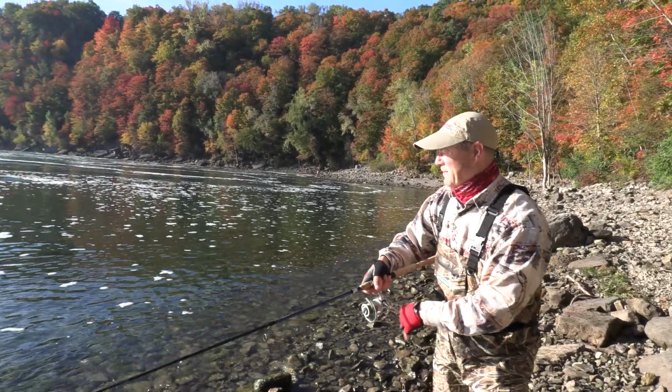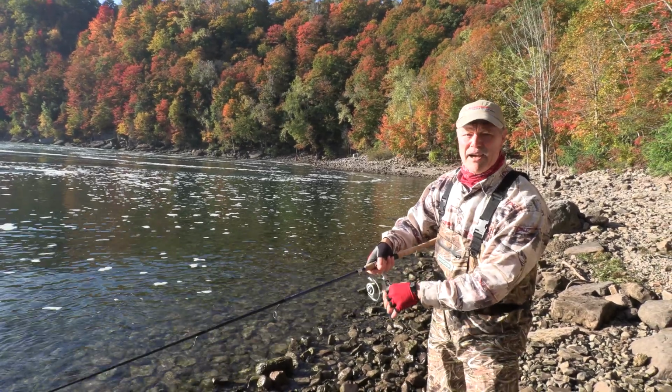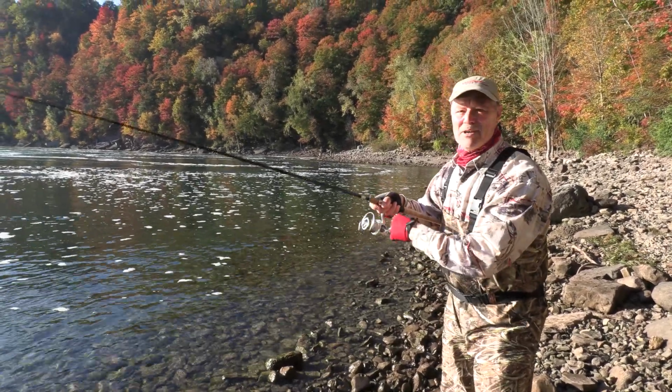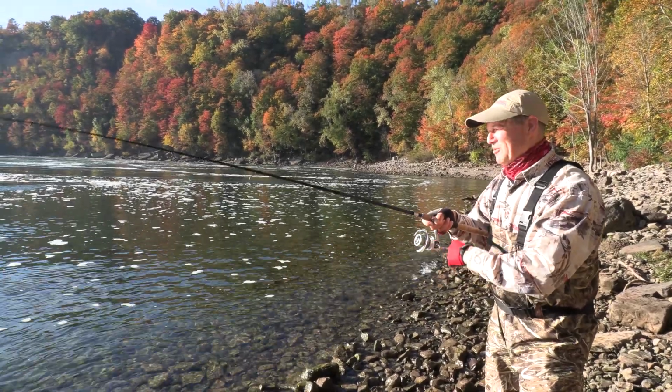So, beautiful day. I've seen the odd jump down here so far, so I know there's some salmon around, and I'm hoping that the Sting Eye will be able to trigger one into hitting, and we can have ourselves a good day on the water.